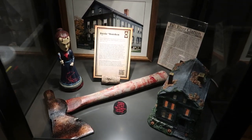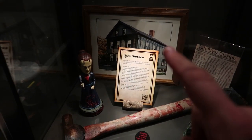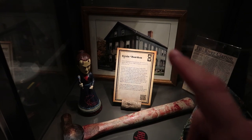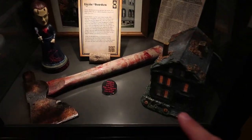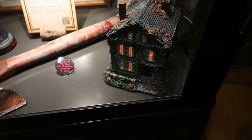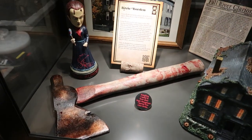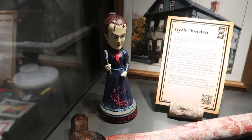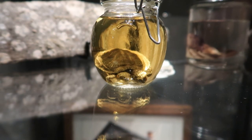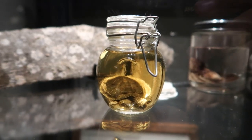A little display on Lizzie Borden. There is her house. I've actually visited there. I've never stayed overnight. That's a goal, but not been there. It's a replica of the house and a replica of the axe that she gave her father 40 whacks with. And there's a Lizzie bobblehead. In that little jar of fun, you see a two-headed turtle.